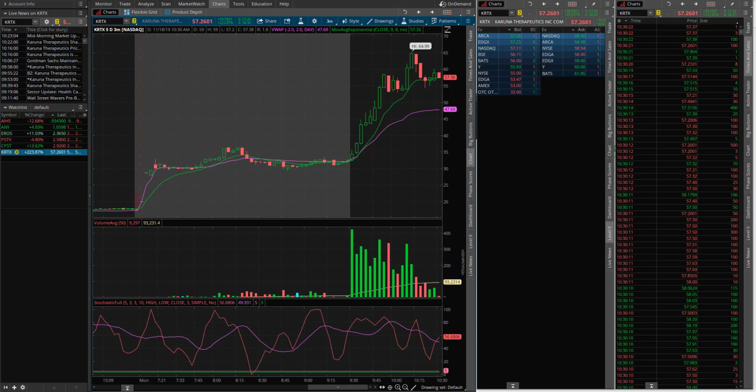VWAP currently at 47.69, indicating that most of the volume is trading well above that level, and most of the volume basically trading above $50 essentially if you really look at it. So a 54/50 crack would probably send this thing tumbling down. Let's call it the line of sand there, 54 if you want.